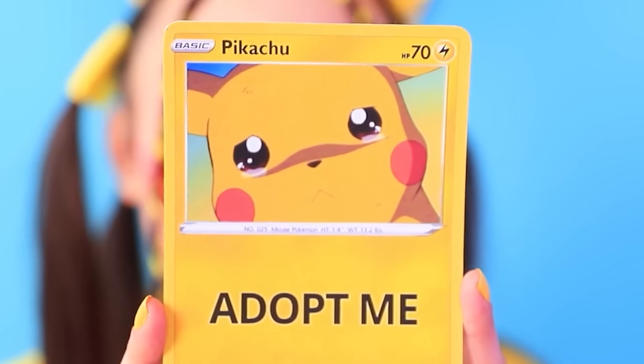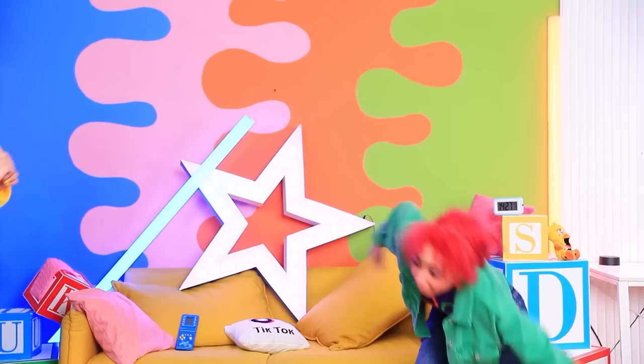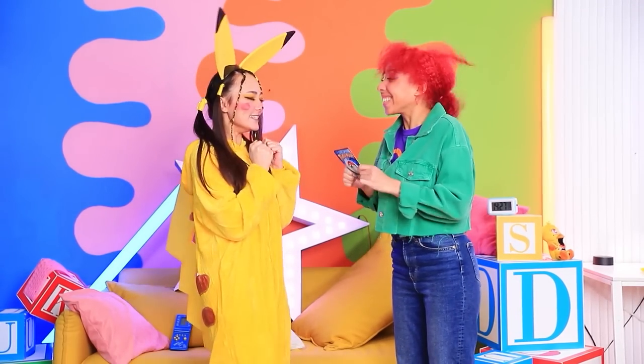Pika! Pika Pika! Pika Pika? Oh, Pikachu came to visit us? Pika Pika! Pika? You're looking for a family. Dad won't allow it. Pika, Pika! Pika! How touching. You can stay. We will become best friends. Pika!